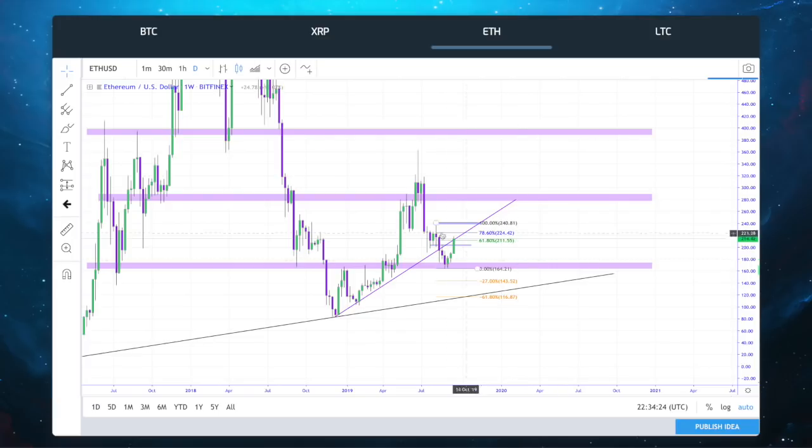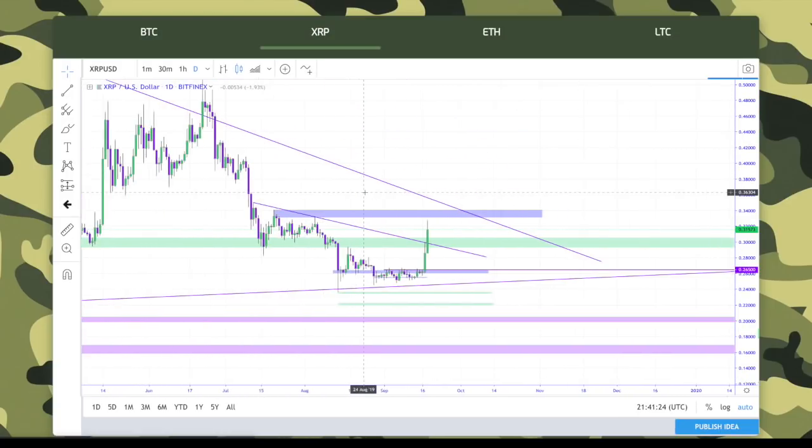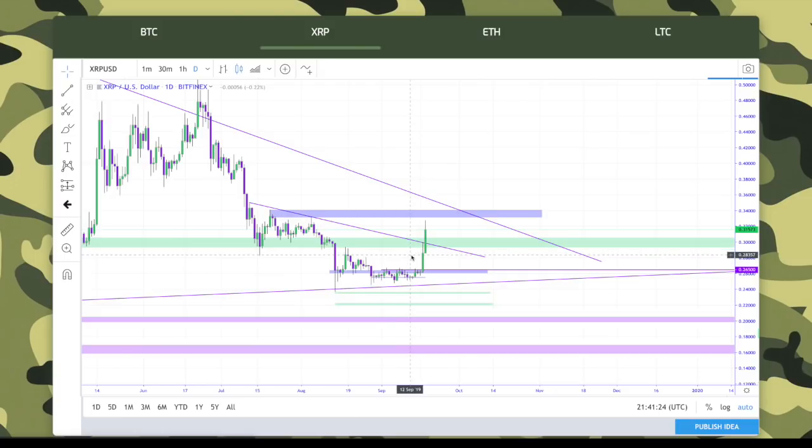But overall, guys, if this does actually maintain this level, disregarding any of these scenarios I just gave you there, just use this trend line for guidance right now. And obviously, if you go over to XRP, again, just using this all for guidance. This trend line is broken. That is a bit of an alarming sign.